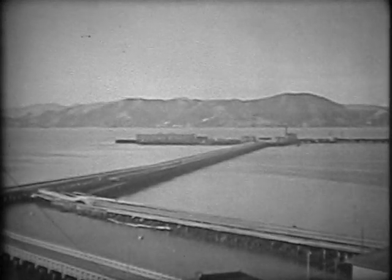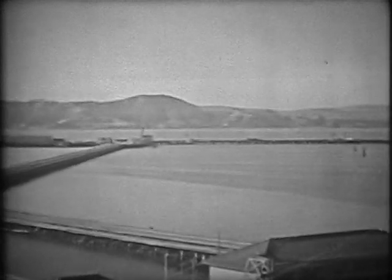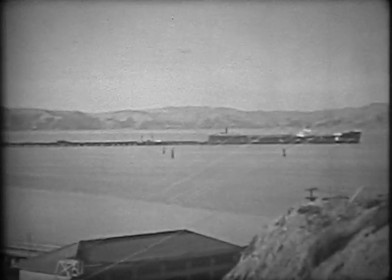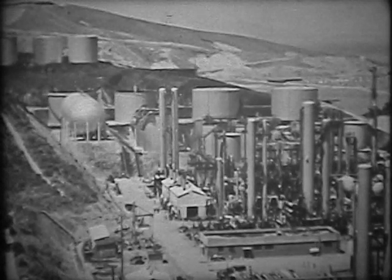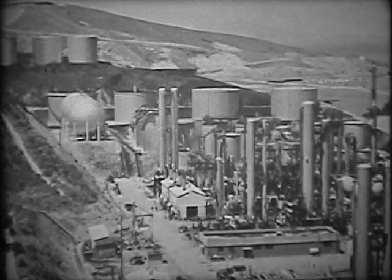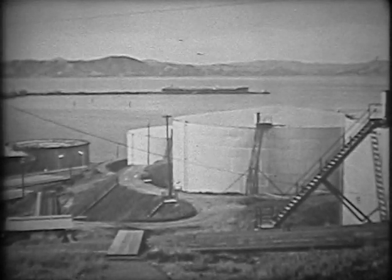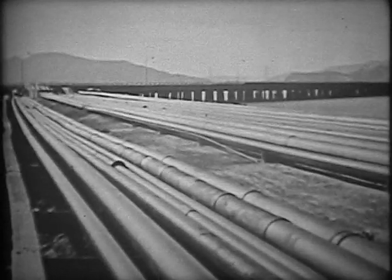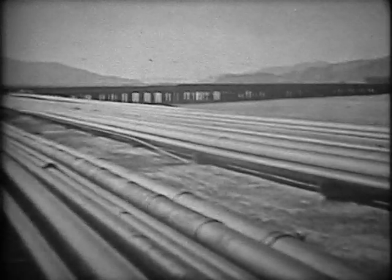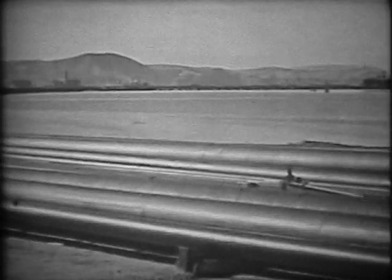At many places, tank ships load and unload their cargoes at a wharf that reaches out into a harbor. Near the wharf, there is often a refinery where oil products are produced from crude oil. Storage tanks that hold either crude oil or finished oil products are also located nearby. Pipes lead from the storage tanks out to the wharf. They carry the liquid cargoes back and forth from ship to shore.